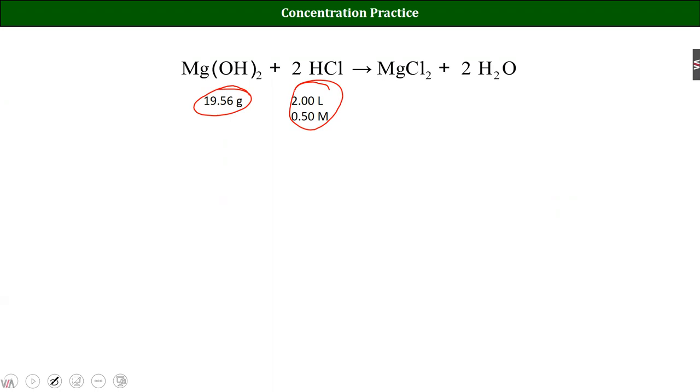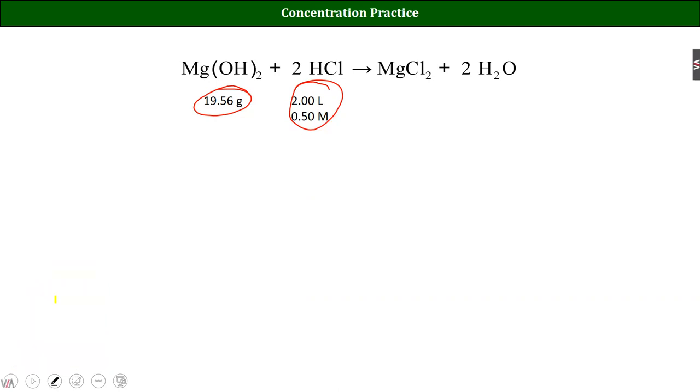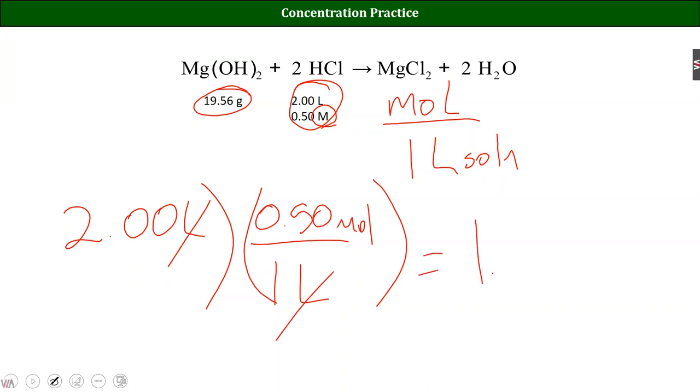So if we have a volume and a concentration and we want to get to moles, we just have to remember that M means moles per 1 liter of solution. So if you have 2 liters of solution and you want to know how many moles that is, you say, if I had 1 liter of solution, I'd have 0.50 moles. Liters cancels liters, get 1.0 moles. And this unit is why we don't just use a capital M to represent moles, because capital M is the concentration unit. If you want moles, you have to write mol as your abbreviation.